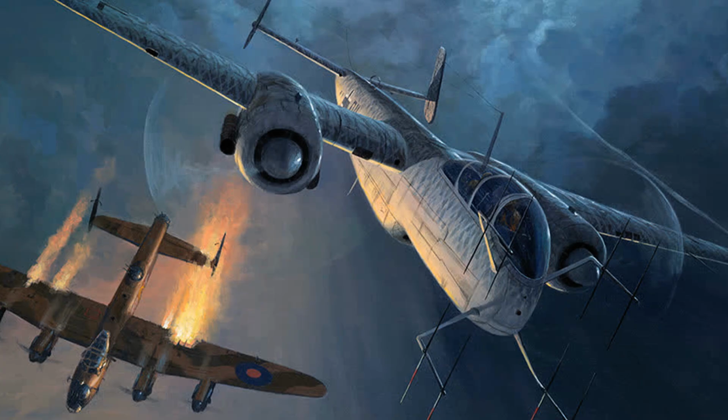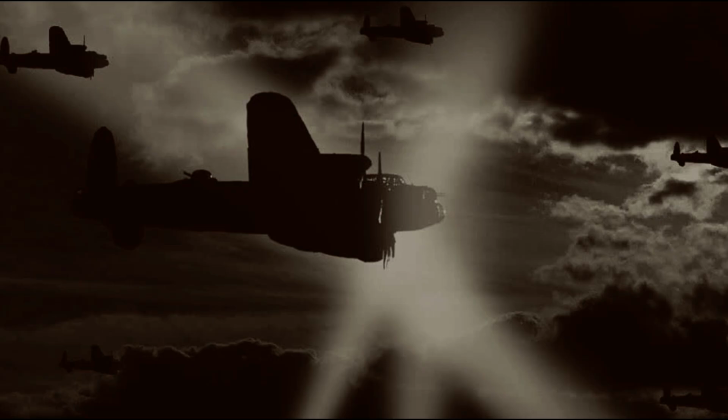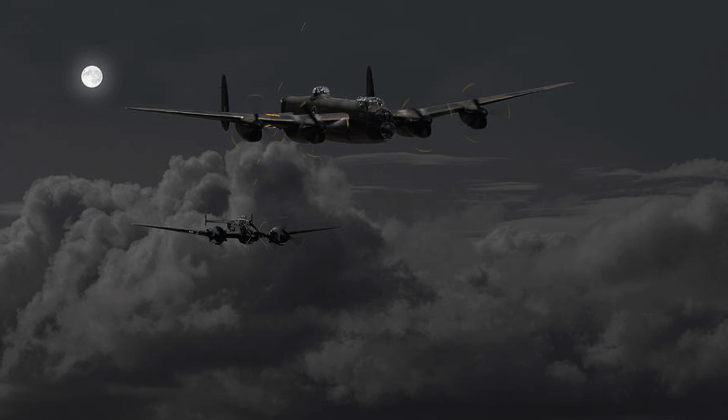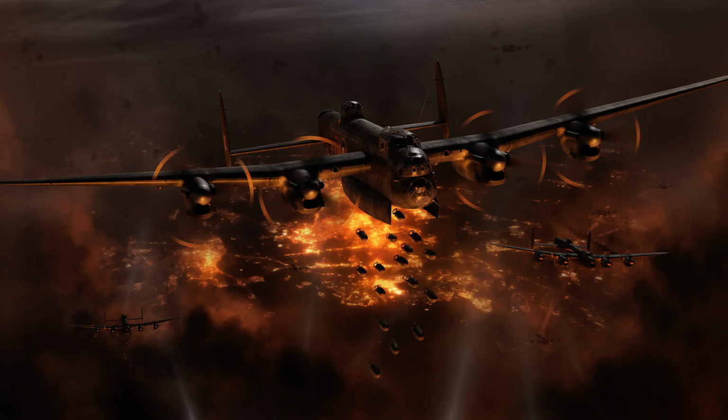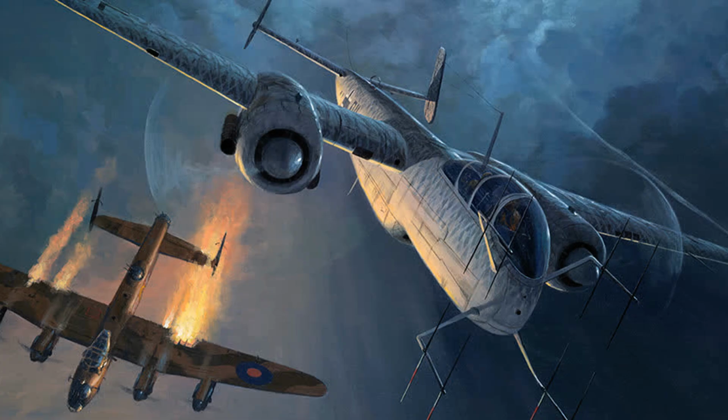The HE-219 Uhu was a purpose-built, high-powered, cannon-equipped night fighter that was literally designed to hunt the RAF bombers that were plaguing German skies during the Second World War and wrecking German industries and cities. Knowing that, you'd think that the aircraft would have been ordered early and with priority. You'd be wrong. Let's look at this remarkable aircraft and how it didn't end up saving the Third Reich.